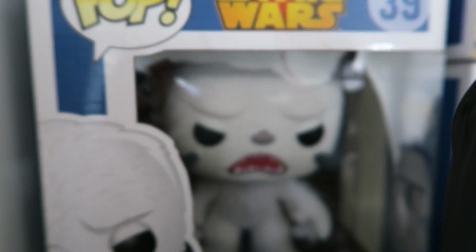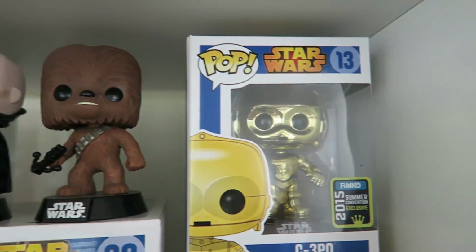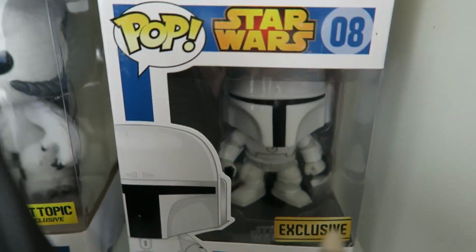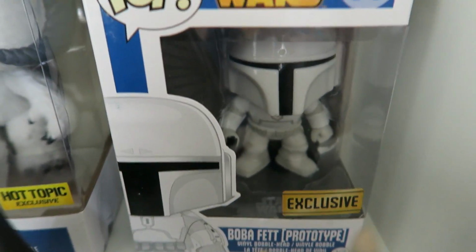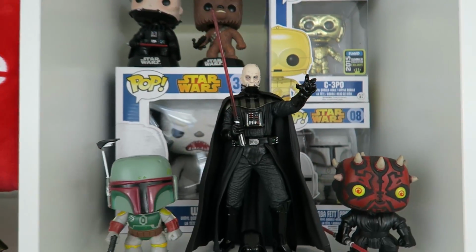We got the Wampa situation in the back, Chewie and Darth Vader again, and 2 more. I think this is like a prototype Boba Fett, something like that. Yeah, Boba Fett prototype, and the golden C-3PO. That's Star Wars #1.